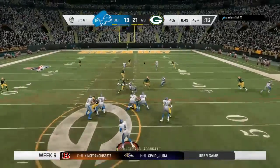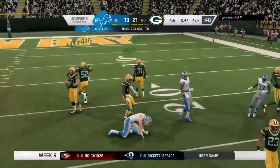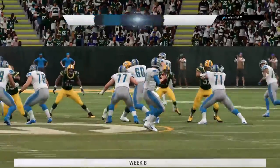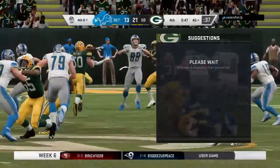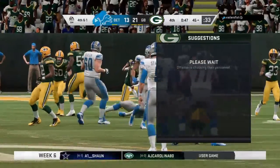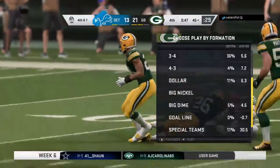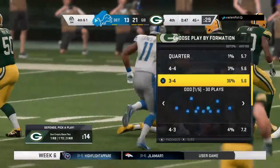Now it's Stafford, and the throw there is going to be incomplete. What a great sequence by this defense so far. They've given him nowhere to go with the football. And they just have to make it stand up one more time because it appears that they've got their number. Can they not have a slip up here and allow the touchdown?